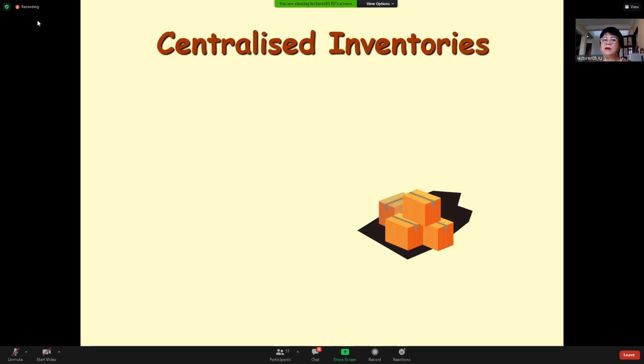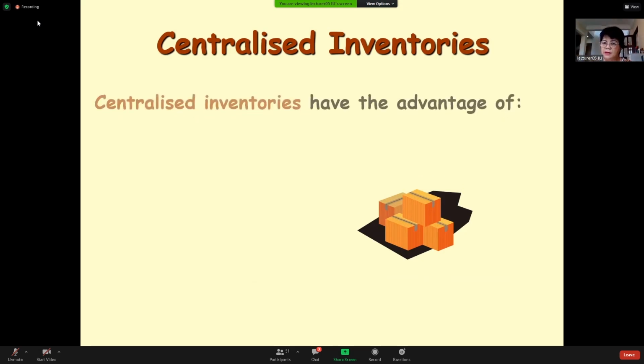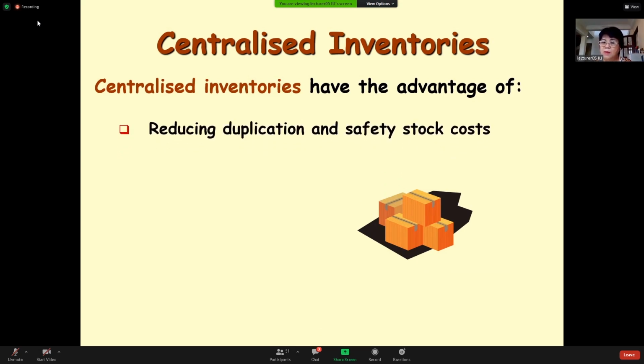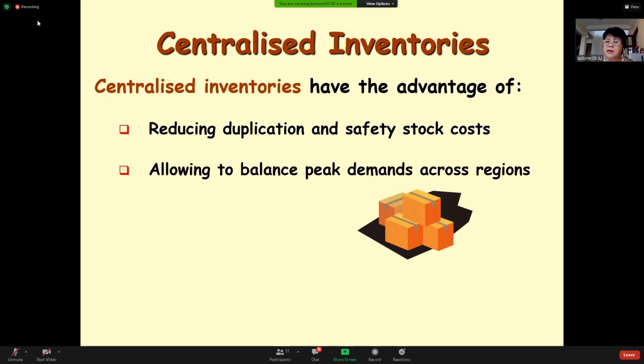And another approach to face the challenge is centralized inventory. What does it mean? It means we put inventory in the center. Centralized inventory has the advantage of, number one, reducing duplication and safety stock costs. If we have inventory centralized, we can balance the big demand across the region.